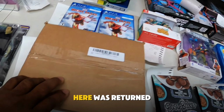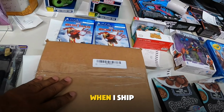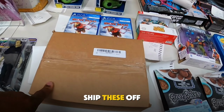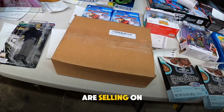This item right here was returned from Amazon, and this is the reason why I put my stuff in the boxes like this when I ship it off to Amazon, because I want to keep it protected. Well, once I shipped these off to Amazon, they canceled the listing, and then all these were sent back to me, so now they're selling on Walmart.